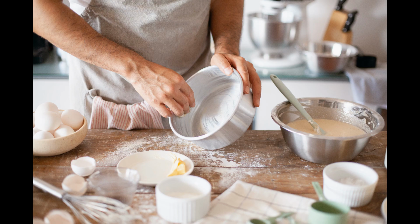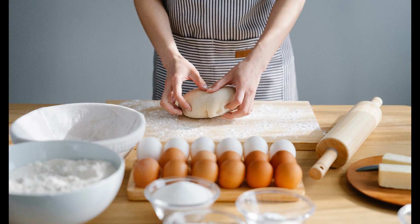Here are some examples of how peanut butter can be used. Spread. Peanut butter can be spread on bread, toast, crackers, or rice cakes for a quick and easy snack or meal. Smoothies. Peanut butter can be added to smoothies to give them a creamy texture and a boost of protein.